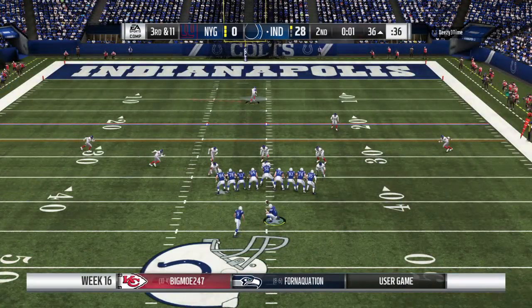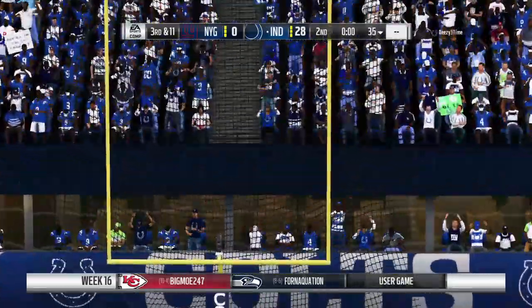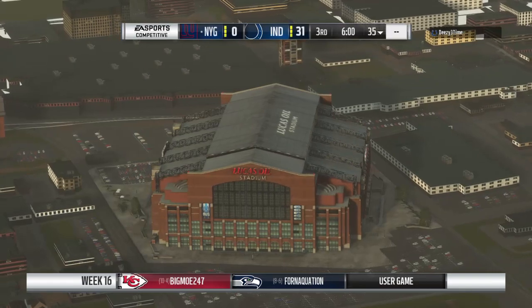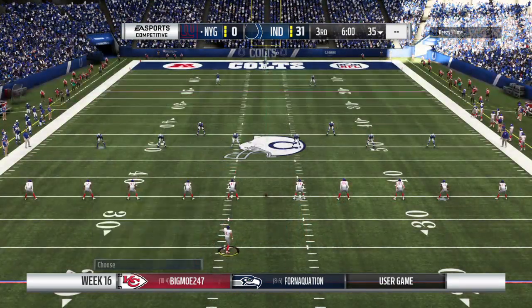From the right hash, this from 53. And this one is right down the middle. So we hit halftime here in Indianapolis with the Colts on top. As we send you down to Orlando, where Jonathan Coachman has our EA Sports halftime report.